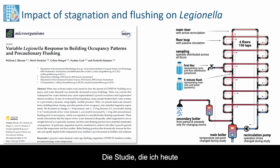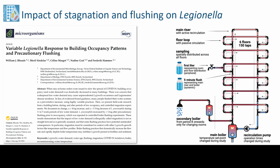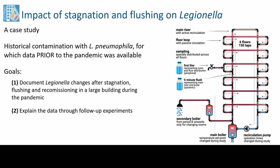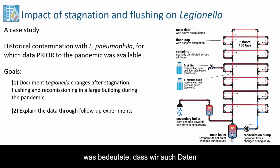The study that I will discuss today was indeed one such pandemic-related case study. This was done right at the start of the LECO project, and it was done on a large building which had 6 floors and more than 150 different taps. Importantly, this was a building with historical Legionella pneumophila contamination, which we were studying prior to the pandemic, which meant that we also had data for Legionella pneumophila available before the lockdown period started.